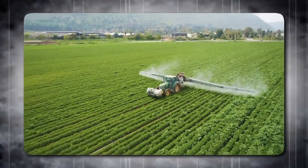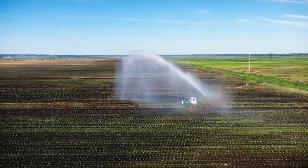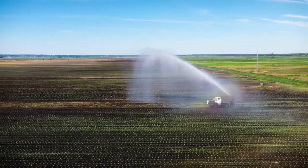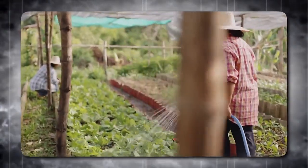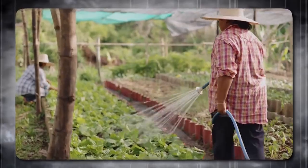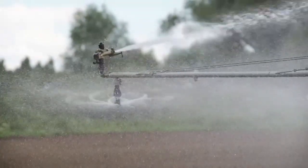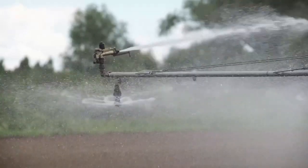Now, when it comes to watering fruit crops, there's no one-size-fits-all solution. Choosing the right irrigation method is like picking the perfect outfit. It depends on a bunch of factors. First off, think about the weather. In hot, dry places, drip irrigation is like a superhero, saving water and keeping plants happy. But in cooler, wetter spots, sprinklers might do the trick just fine.